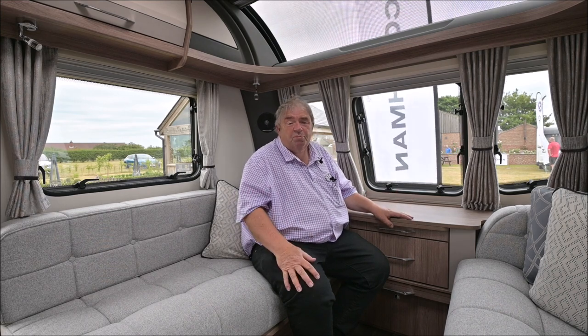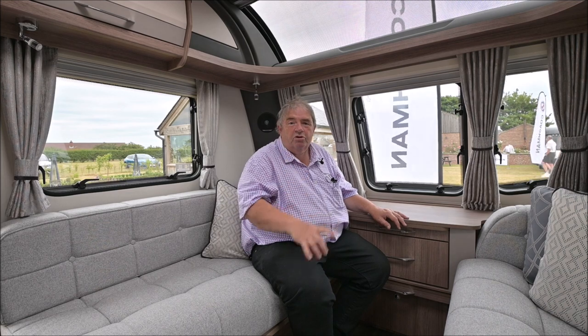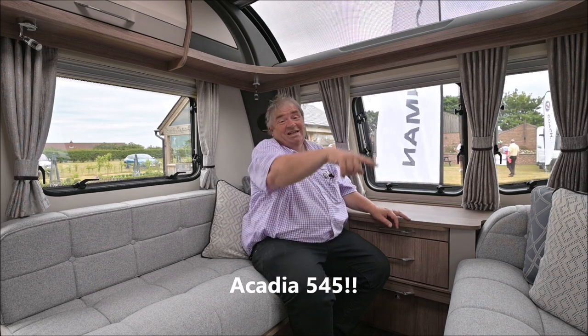Now, they say it's to help suppliers, but it also helps Coachman because it means they don't have to mess around changing things and can keep the prices down and all that type of thing. But anyway, I'll look at the Acadia. I think this is the 575 van, if I'm right, but maybe I'm wrong because it's not the 575. The 575 is actually next door. Anyway, I'll put it up on the video when I've done.